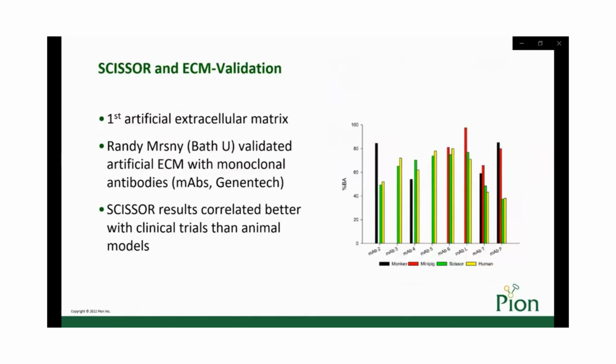Now, before we get into what we actually were able to achieve here during the development pathway through the ECM XR, which involved revalidating the ECM, we want to look at what work has been previously done by Bath University and Randy Mirsky's lab. Randy was the initial inventor of the SCISSOR platform and this original artificial extracellular matrix. And the way they validated their recipe for this artificial ECM was comparing Genentech supplied monoclonal antibody formulations that are used in the subcutaneous space.